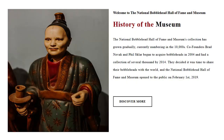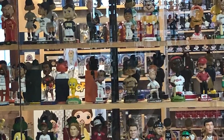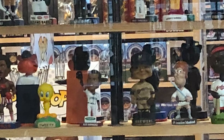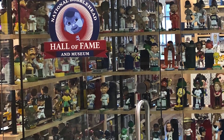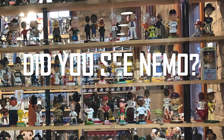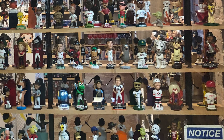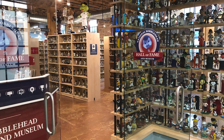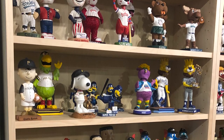Let's go up. The National Bobblehead Hall of Fame and Museum's collection has grown gradually, currently numbering in the 10,000s. Co-founders Brad Novak and Phil Sklar began to acquire bobbleheads in 2004 and had a collection of several thousand by 2014. They decided it was time to share their bobbleheads with the world, and the National Bobblehead Hall of Fame and Museum opened to the public on February 1st, 2019.